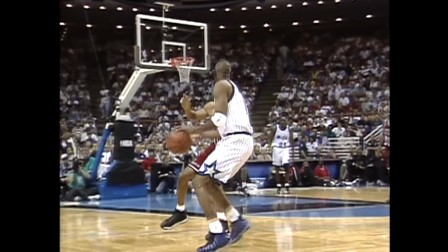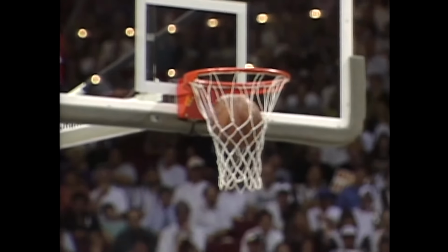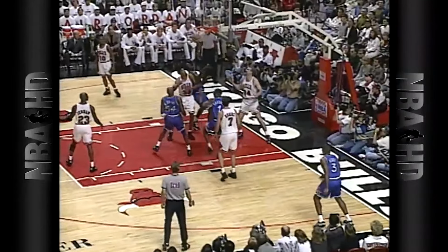Sometimes teams had to send 2 or 3 defenders to stop his drives, yet he could still find ways to finish at the rim. When the bigs were out on the perimeter trying to check him, Penny would use his elite quickness to blow by them with ease.